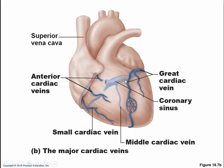The veins pick up here. So this is the middle cardiac vein. The great cardiac vein is this one that feeds into this thing called the coronary sinus. Right? The anterior cardiac veins and the small cardiac vein runs along with the marginal artery. It feeds back into the sinus.